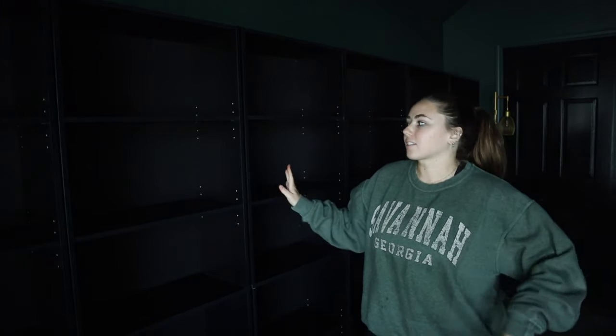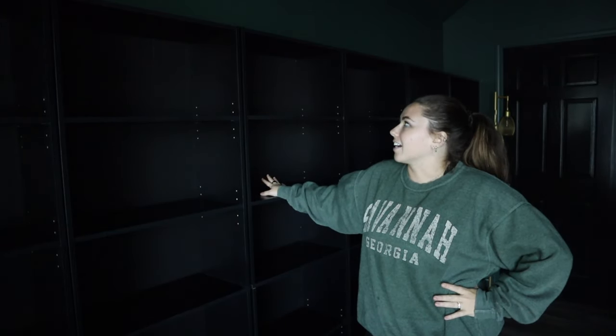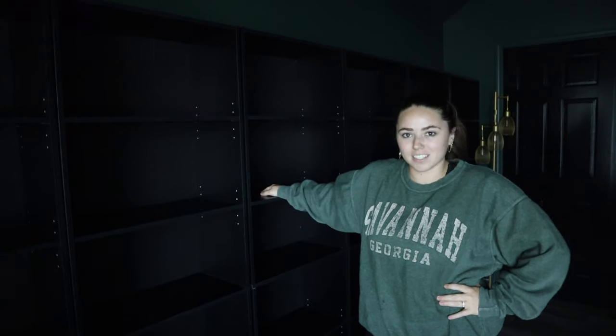And I went all through my house, gathered some decor, and I'm ready to kind of decorate and put on books. This will be temporary and I'm nowhere near being able to fill these. This is like over the course of the next 5 years I will fill these. But for now, I just want to throw something up there so I can get the vibes and we'll go from there.